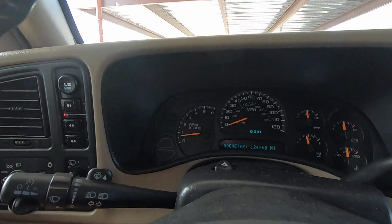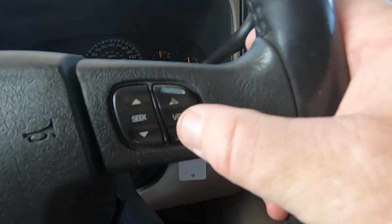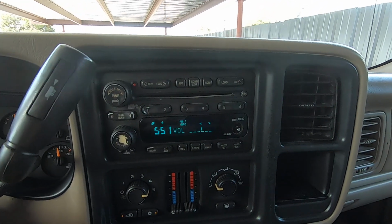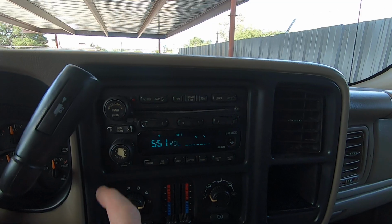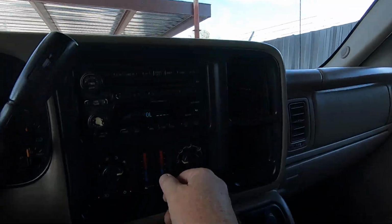Turn it down a little bit. All right, let's see. Radio. Like that. Slow jams with our tonight. There's your steering controls. Change the station. All right, so that's your radio. You got a CD player. Rear air. Let me turn this air off.